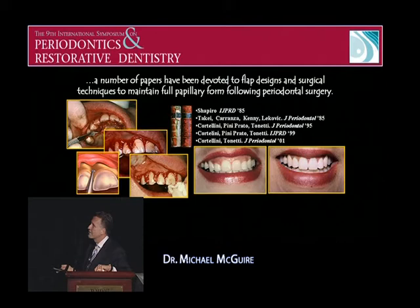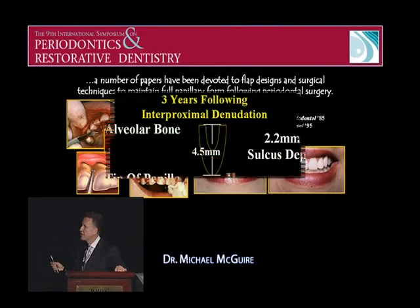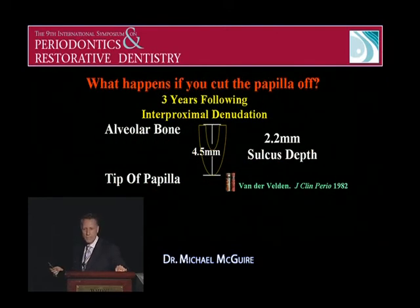I mean, this is one of my cases where I've come in, I've created a straight line incision on the lingual, and I've moved all the papilla out with the facial flaps. You can see all the papillas here. Obviously you don't want your assistant with their suction, not the time for that, but you're able to maintain the papilla. But you know what, I could go in and cut those papilla off. They're going to come back, because it's not my flap design that's maintaining those papilla, it's the bone that's maintaining those papilla. And we have a number of studies that show us that.